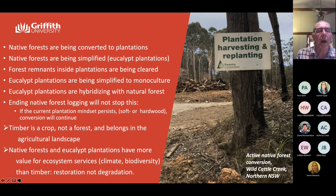We can't just simply say, oh, forest logging is terrible, we'll end native forest logging, and think that we can solve the problem of biodiversity loss in our forests in Australia, particularly if the current plantation mindset persists, whether we're talking about softwood or hardwood forests, because there will continue to be a driver to convert our forest estate to plantations.